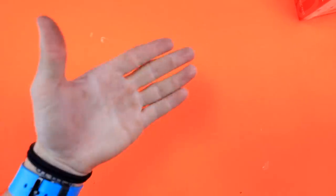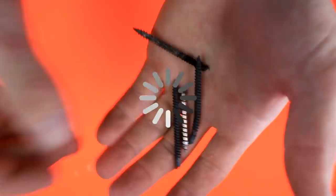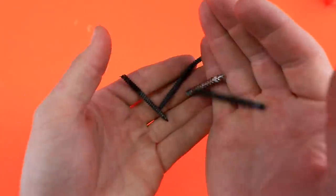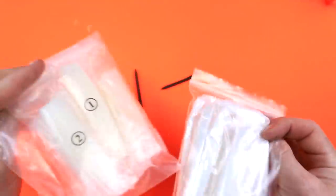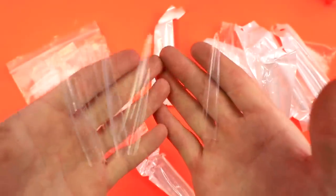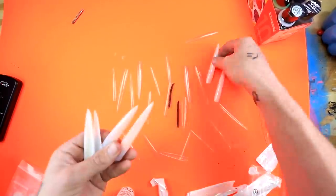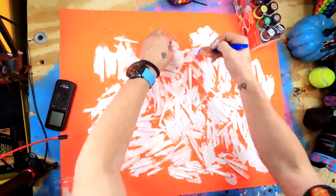Okay guys, so I ultimately decided that the screw idea, it's fun, it's hip, it's very dangerous. So instead of spending 20 hours cutting screws, I'm just gonna use acrylic nails again. But luckily, these are already shaped, so all I really have to do is paint them. I just wanna completely fill his mouth with these sharp teeth. I'm just gonna paint a bunch of these.